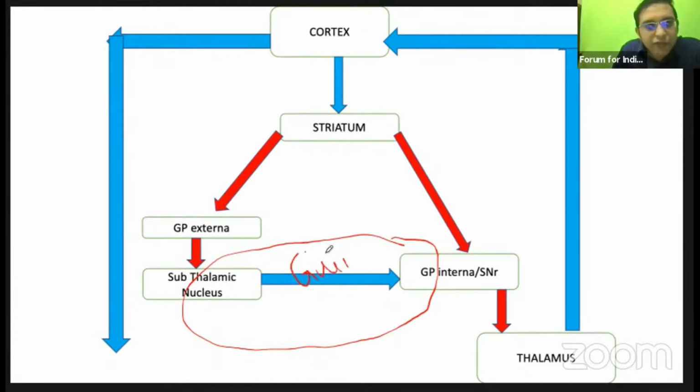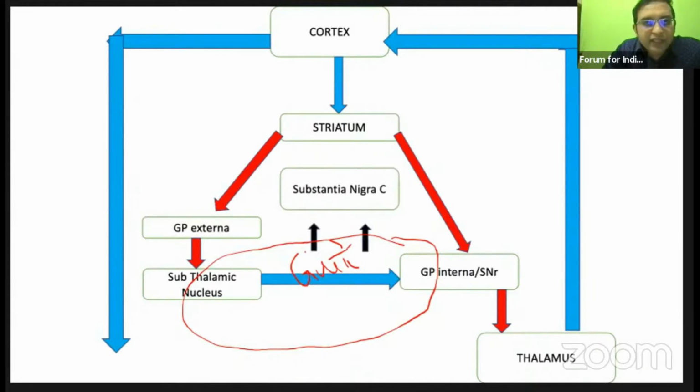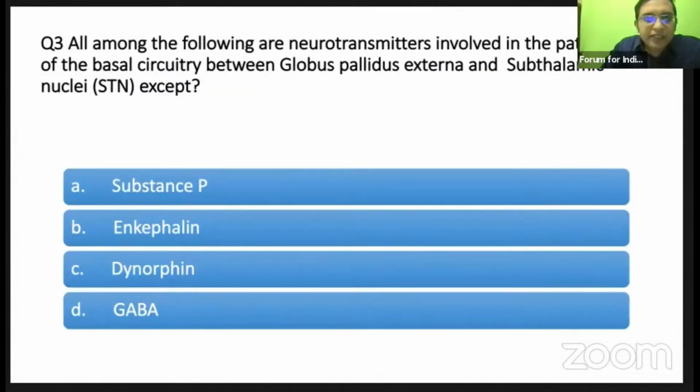So don't get confused when such a question comes. Just make yourself comfortable with this pathway. Try to write it down, read again and again regarding this pathway. So now you will know that the neurotransmitter involved is excitatory, and again glutamate is the answer. Try to answer this.